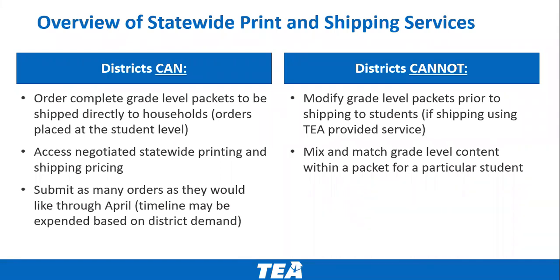And they can submit as many orders as you want through April. So if you want to submit one order tomorrow and then you want to submit another order in a week, you can do that. We're planning to accept orders through the end of April. However, if we're getting a number of requests beyond that, we can definitely consider extending that timeline.